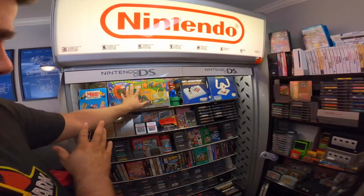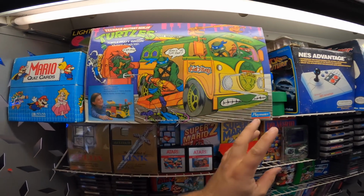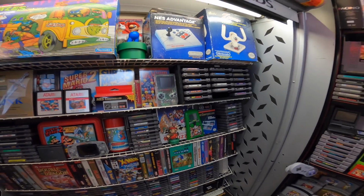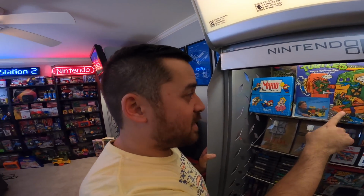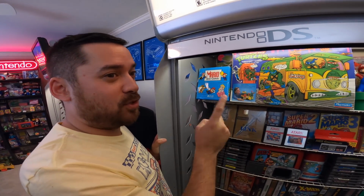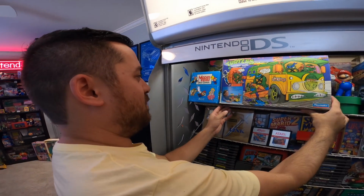So there's two things here I want you to tell me about. One's going to be this in-box turtle van. I can't believe my eyes what I'm seeing. And then I want to know the story about where you got your Play It Loud series Game Boy. Okay, cool. So this was actually acquired not even a month ago. A buddy of mine got this at a garage sale for $2. I have a video on that. It's complete and it's amazing.